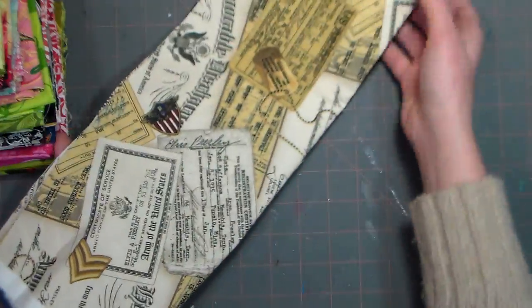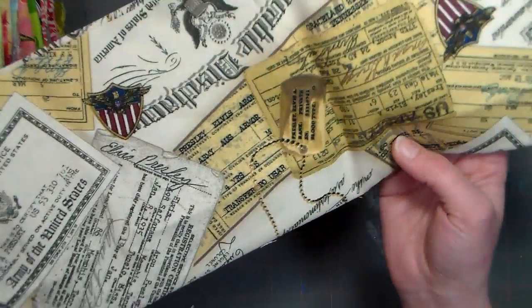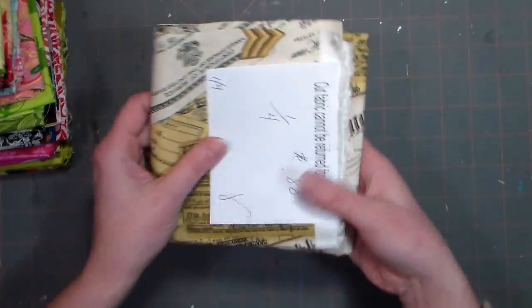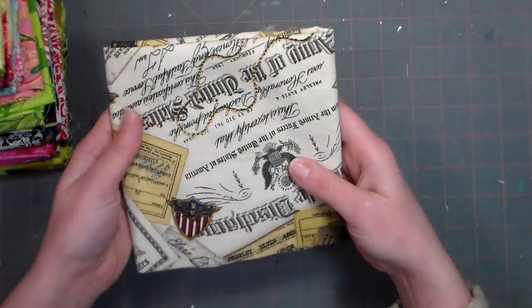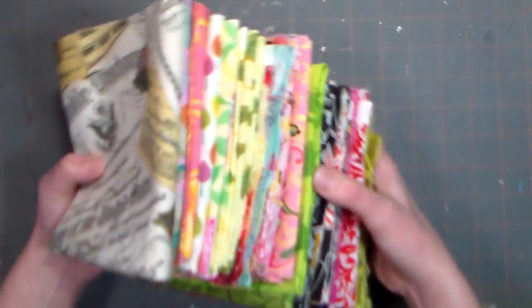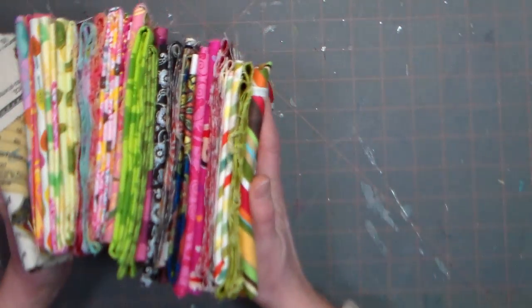It was 80 cents. I liked it because it's kind of like a neutral, but it's got all these vintage certificates, and it's kind of masculine. I thought that it would have a lot of different uses. You could use it on a quilt for a guy or a woman. So there, that's what I got at Martin's. That's my fabric haul. I hope you enjoyed it.